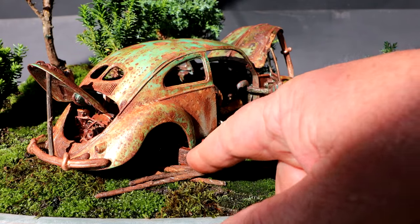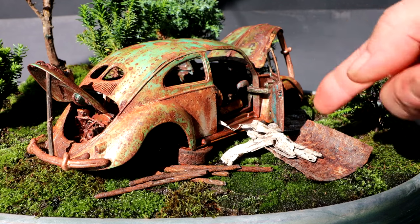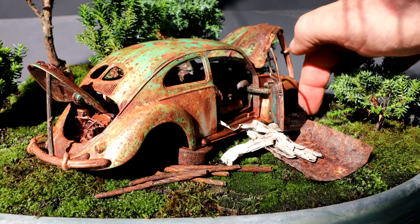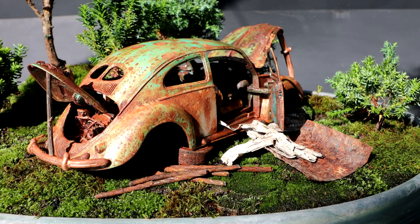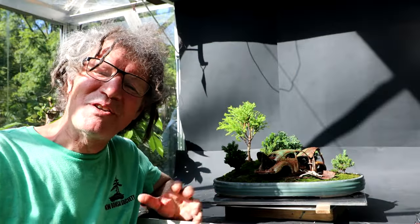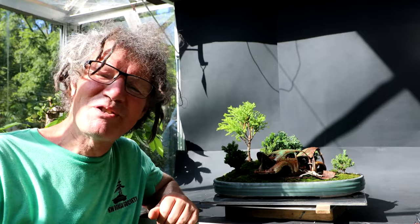There's a look at my nails now. I cut the heads off and the points off them, so they kind of look like rebar or pipes or something. Yeah, so I added another piece of tape here, like duct tape that's weathered, just to look like junk. I think that's enough. I think it's cluttered enough that it looks kind of like a junky old beetle that's abandoned in a field. I had a lot of fun putting together this abandoned beetle diorama, planting the trees and painting up the vehicle to look old and ancient. Let's have a final look at the planting now.